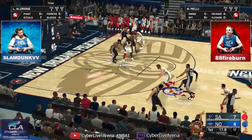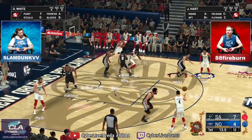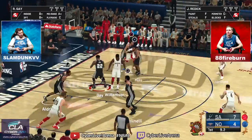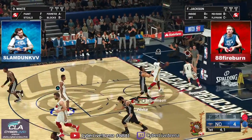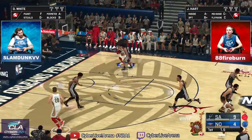They could use a big shot here to get this offense going. Too many empty possessions. Right now, they need a basket. Redick for 3. It's hauled in by Gay. Here's White, and White slams it in. Solid at feeding his guys the ball. Rudy has no problem giving it up that time.